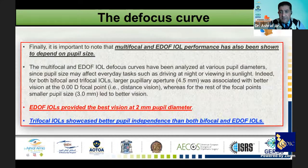an important note: the performance of multifocal and EDOF IOLs has also been shown to depend on the pupil size. And we must know that the EDOF IOLs provide the best vision at a 2 millimeter pupil size. But the trifocal shows better pupil independence than both the bifocal and the EDOF IOLs.